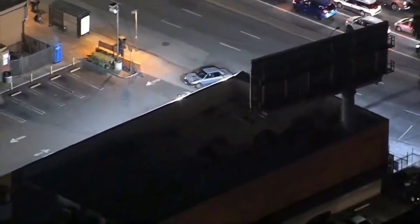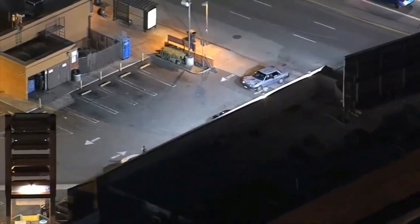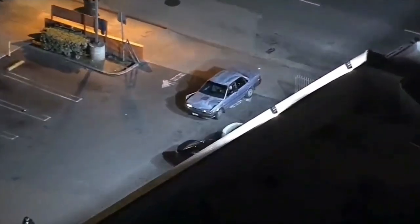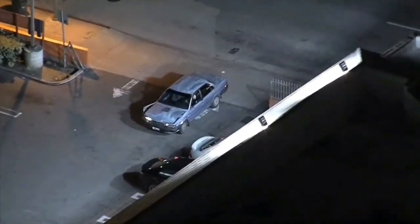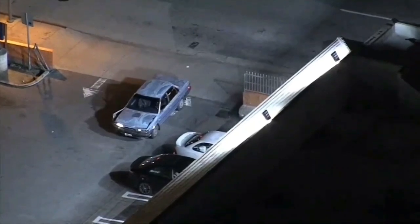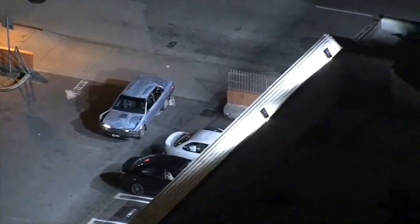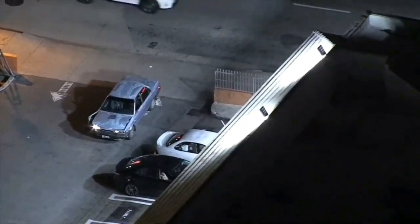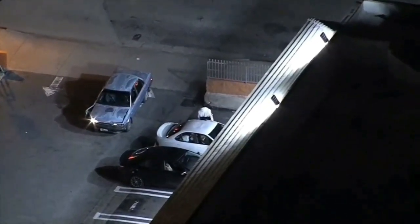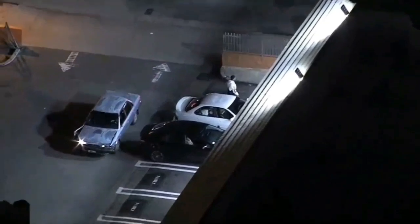Pulling into another parking lot, Roscoe and Sepulveda. He's trying to talk to someone here, signaling with his hand. There's this individual here in the white vehicle that the suspect has flagged down.